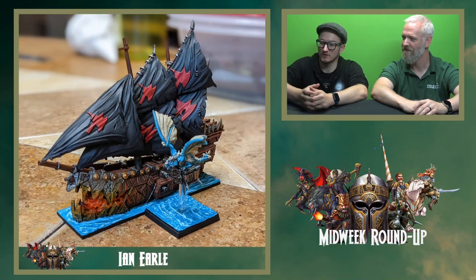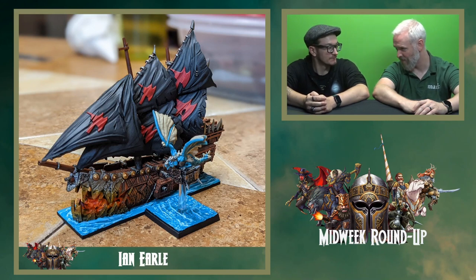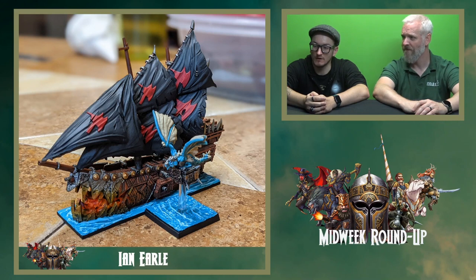Some more boats. Another Orc Smasher, this time with black sails. It's really, really nice. I love the flame work in the mouth. It's even given a bit of OSL in there, I think. I think so, a little bit, yeah.